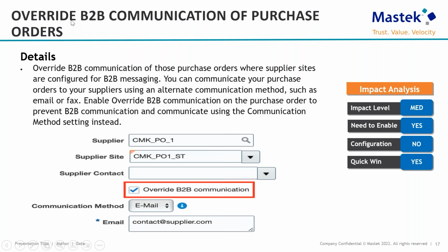Next one is override B2B communication of purchase orders. Override B2B communication of the purchase orders where supplier sites are configured for B2B messaging. You can communicate your purchase orders to your suppliers using an alternate communication method such as email or fax. So for any supplier site which is configured for B2B communication or B2B messaging, we can enable the override B2B communication for those relevant purchase orders to prevent B2B communication and communicate using the communication method setting instead. So as shown in the screenshot, while creating the purchase order, if we have enabled the B2B communication for a relevant site, then we can check this box of override B2B communication, and that should help to override the existing setup from the supplier side.